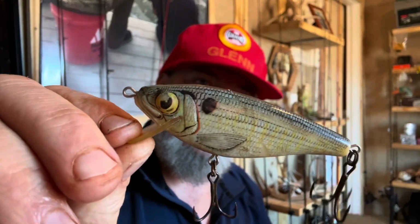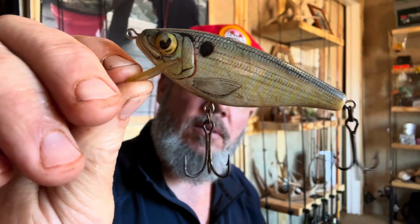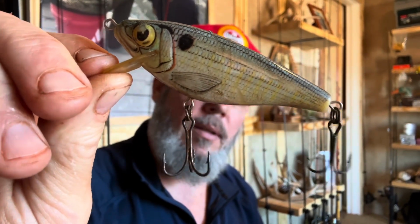So I did a video on the original one that I used to fish with all the time when I was a kid. And that one stays in my dad's tackle box. This is the Rebel. It's F588, I believe is the number for the color or the pattern. This is the one I caught all the fish on when I was younger.